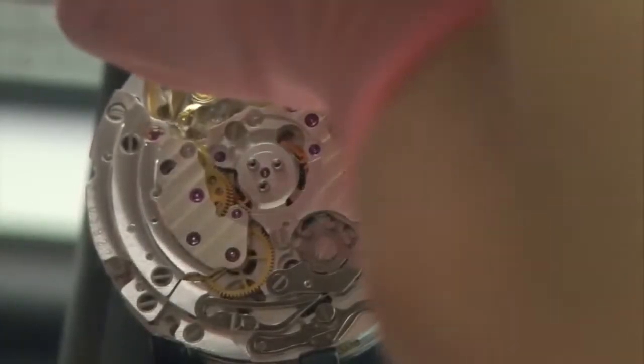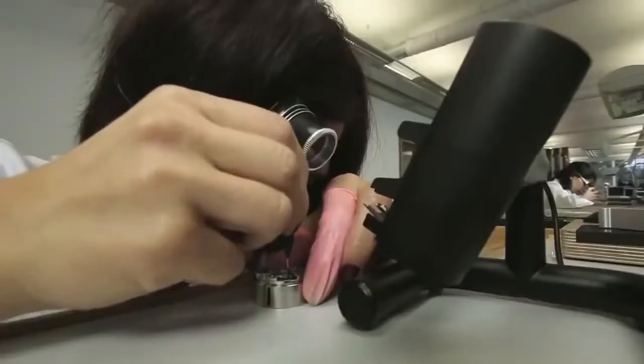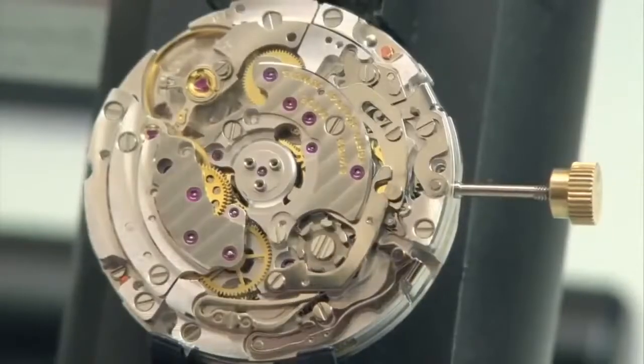We tried to do that automatically with a machine, but in the end, the machine was a little bit dumb. Our best watchmakers are still the only ones who can do that properly. And now, the engine of the watch, the movement, is complete.